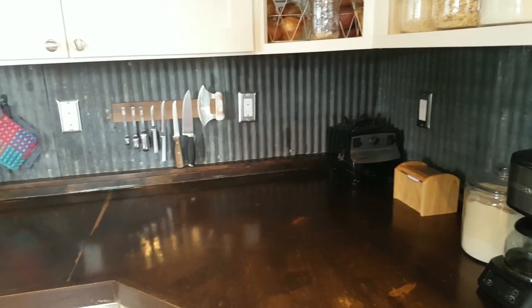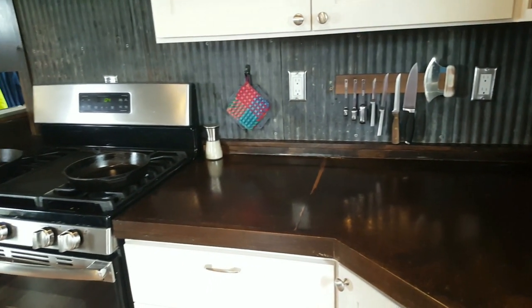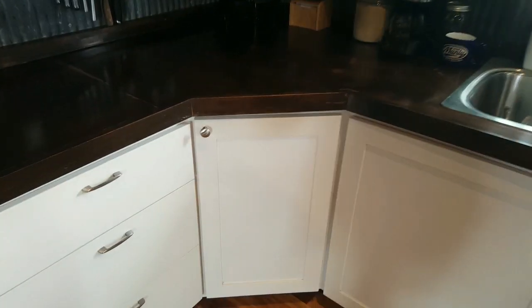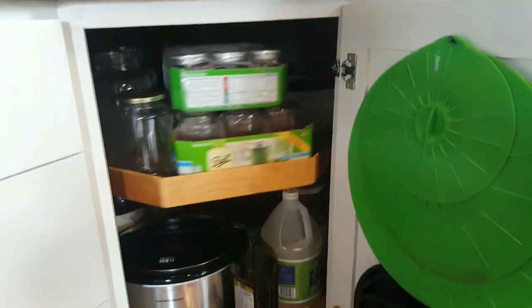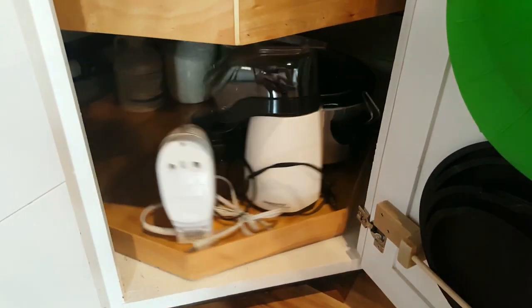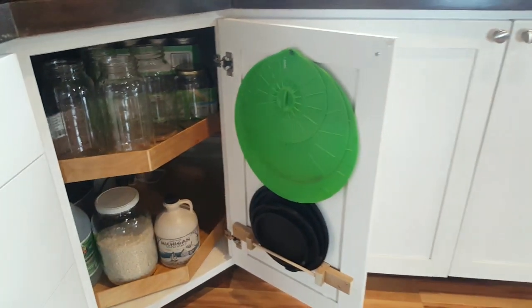And here's our counter space. This counter was actually a piece of maple plywood that we stained and put polyurethane on top. It works awesome. And this is one of my favorite parts of the kitchen. Judah built these Lazy Susans for me, and I can keep so much stuff in here. On the bottom it fits all of my appliances and some extra food storage, and on the door I even have my lids for my pots and pans.